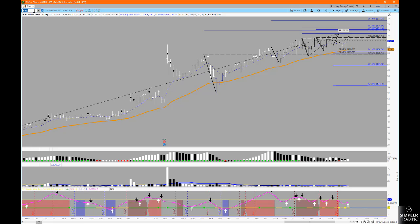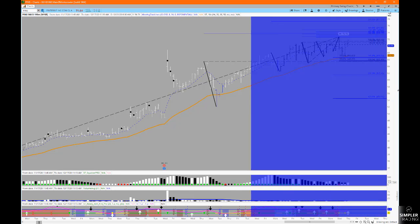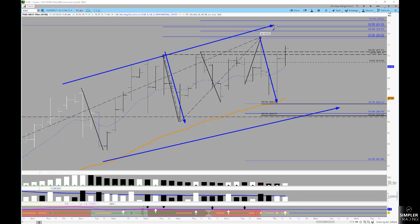We've been on this one for a while as well, but it's not too late to get it, provided that you are willing to risk a move back down into symmetry. Symmetry is defined as, or you can look at it as, this decline being exactly the same as the decline that happened right here. So you're just looking at what the personality of this name is. How does it tend to pull back when it does pull back inside the otherwise bullish trend?